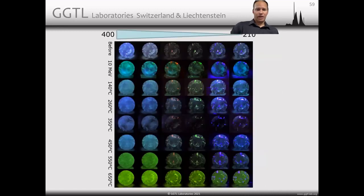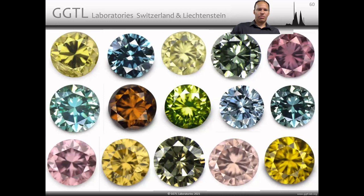Which then dominates the spectrum until very, very high temperature. Here, just to show you the kind of imaging work we did. From left to right, you can see long wave excitation, short wave excitation, and before treatment all the way to 650 degrees Celsius. You can see the stone under deep UV looks blue under most conditions and then goes green at 650. And under long wave, you have a different response. So all those defects, you can nicely characterize them. We're using fluorescence imaging as shown in this image.